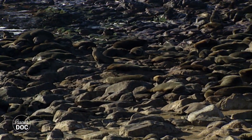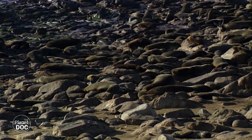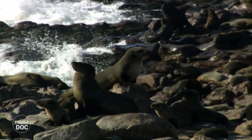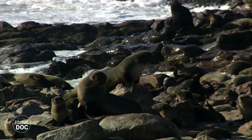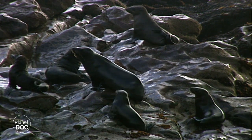Their problems with men do not end there. The enormous shoals of sardines have long been a valued prize. Traditional fishing methods were not a threat, but with the invention of factory ships, the seas have been overfished. These marine mammals cannot hope to compete.